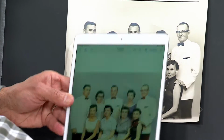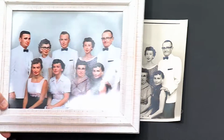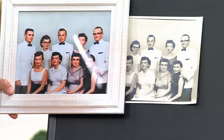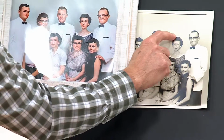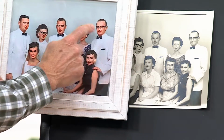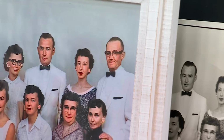Let me show you an even better representation, because what we did was we turned it into this. Wow, that's so cool. Now, when you look at the two of these, they're definitely the same image. But there's something that you can't see on TV unless you come in really, really tight. There is a scratch or a fold or a mark in this photograph, and you can't see it. You can see it now. There it is. Guess what? It's not here anymore.